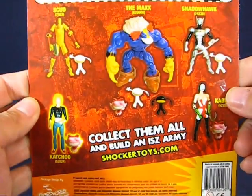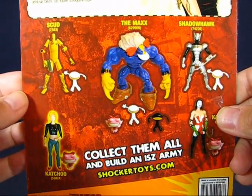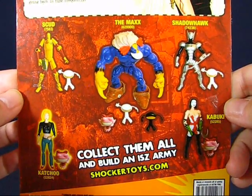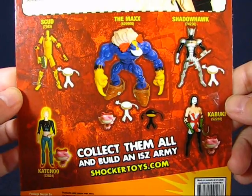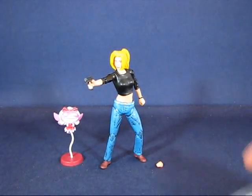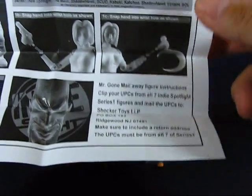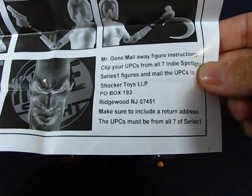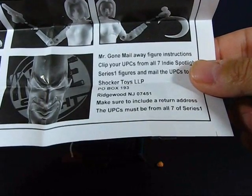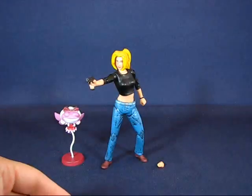Yeah, there are only 5 figures in this wave, unless you count the variant for Scud. I don't know if there are any variants for the other figures, or there may be an exclusive figure that I'm not aware of. I'll have to check into that. But I don't know if this mail-away is still in effect. I'll have to do some interwebs researching to find out. Be interesting to find out what this Mr. Gone figure looks like. But these are the instructions on how to use the interchangeable hands.